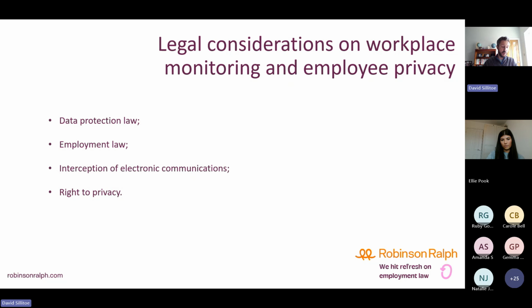Barbulescu had not been adequately informed in advance about the monitoring of communications, the extent of that monitoring, or the possibility that the content of his messages could be accessed. When considering whether monitoring is proportionate under Article 8, employers should therefore take into account the following factors.